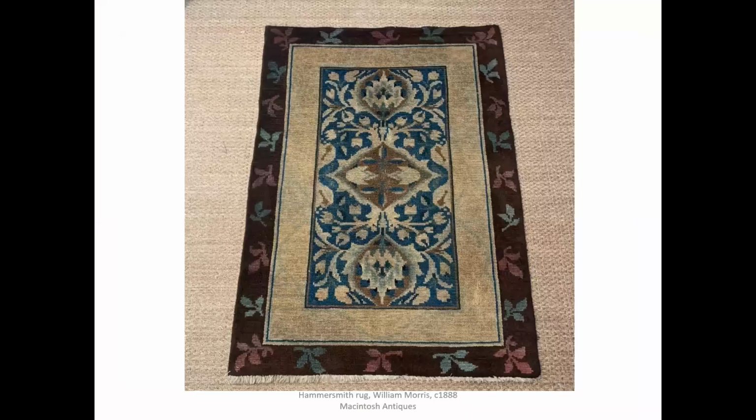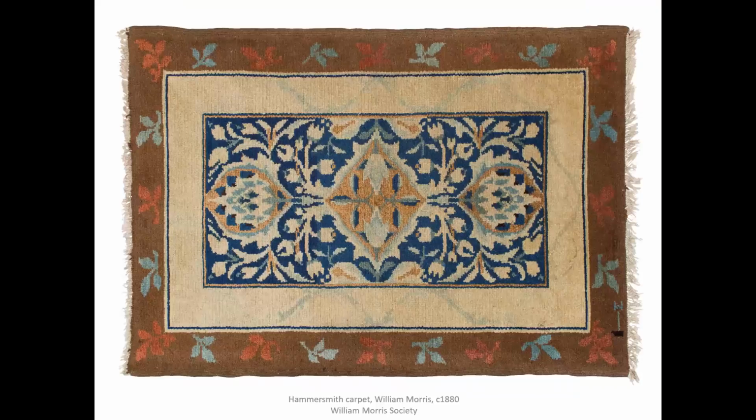And when researching for this talk, I made quite a nice, exciting discovery of a previously unknown Hammersmith rug made for the house, one that's almost identical to one in the William Morris Society's collection, which is a lovely link. This Hammersmith rug is mentioned in a Philip Webb letter to Aleppo in July 1888 and was invoiced in October of that year. The rug remained in the Ionides family until a recent sale. So we just compare the Holland Park carpet here with this one in the William Morris Society's collection. You can see how similar they are.